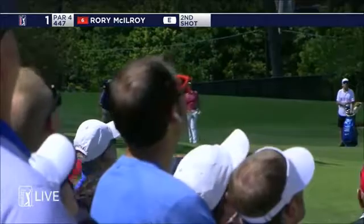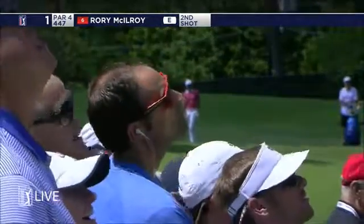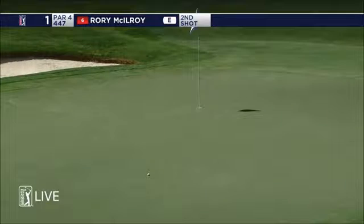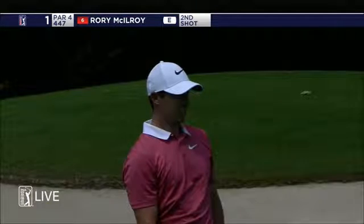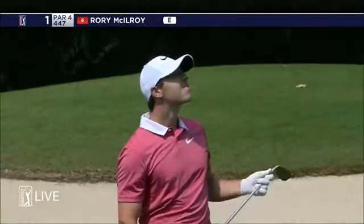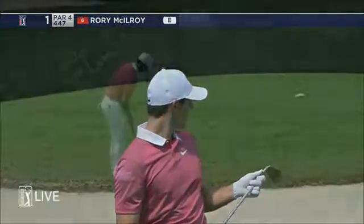Wedge in hand. Really not trying to do too much with it. Trying to get it to spin back. Oh, it misses that slope, unfortunately. Surprised. I thought he'd get more spin on that. I thought that may come back just.